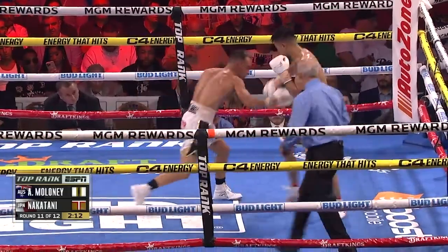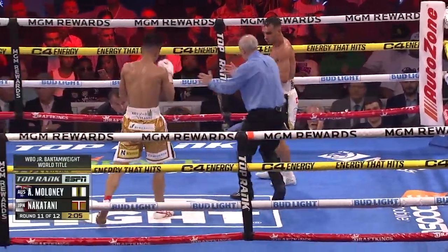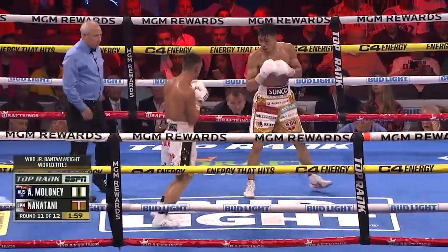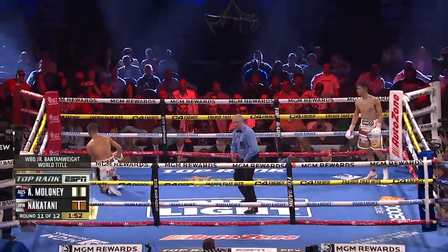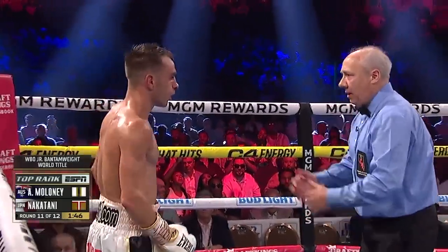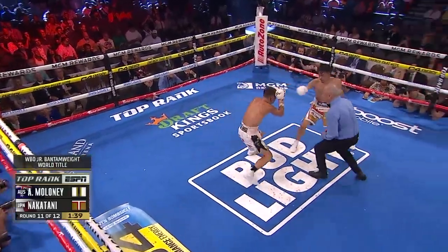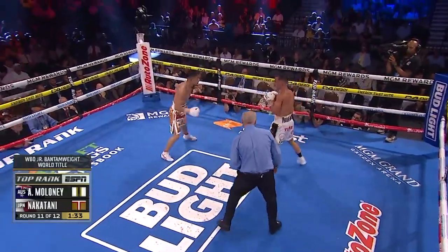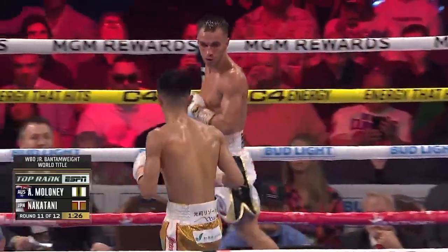Championship rounds here. WBO junior bantamweight title on the line. Nakatani had a flyweight belt. Maloney had an interim belt. Oh! A straight left hand floors Maloney. 5, 6, 7, 8, 9. Come here. You good? Walk over here. Long range left hand from Nakatani. He has been sharpshooting all night in complete control, the undefeated title-seeking Junto Nakatani.